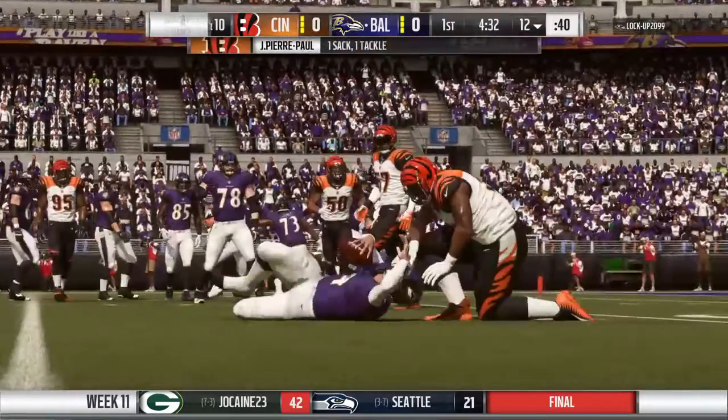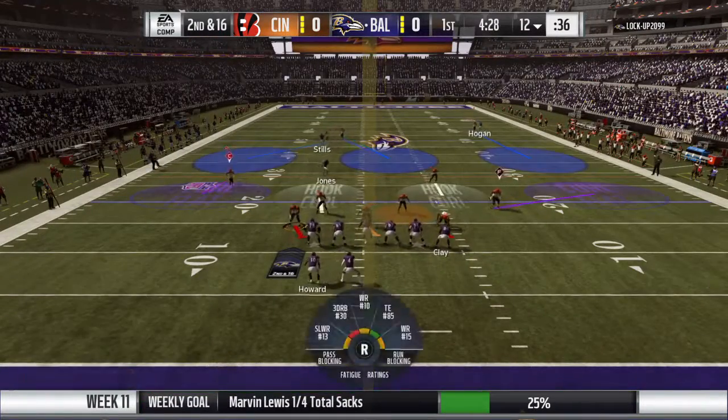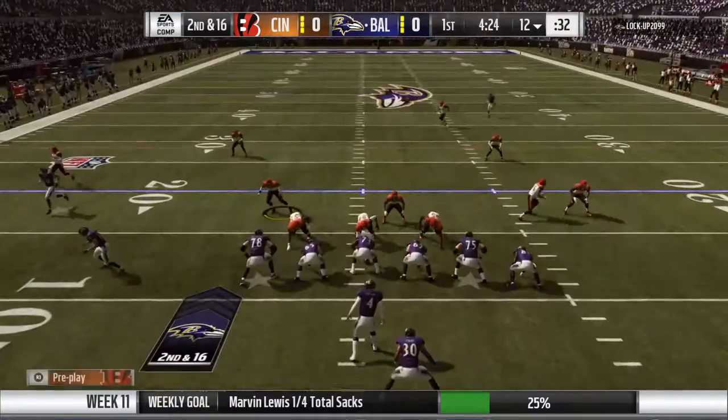And he can't find anywhere to go with it. And he goes down. Jason Pierre-Paul leading the surge there. He drops him for a loss of 6.